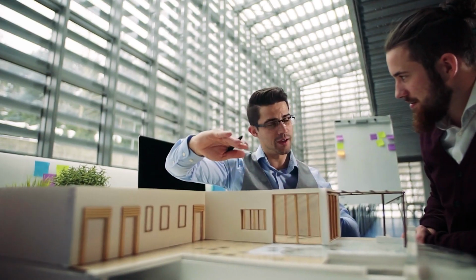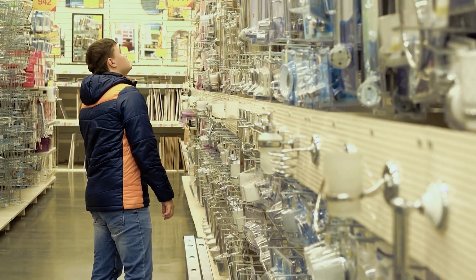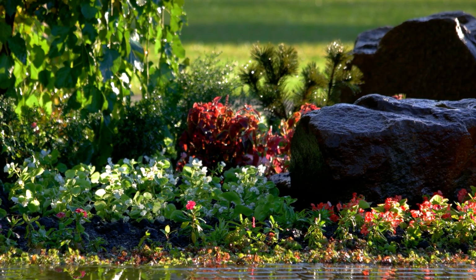And then with a fully custom home, you can customize essentially everything about the home with regards to finish items, architecture, paint, even landscape packages are available with certain builds.